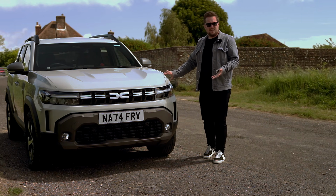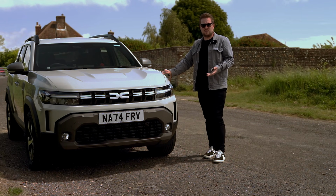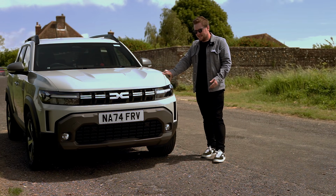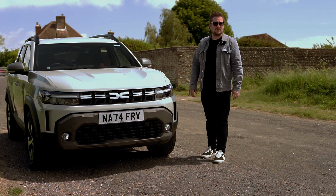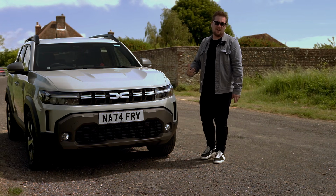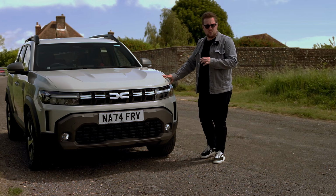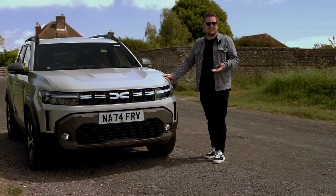From a family point of view, generally, very, very high stars, because there's cubby holes everywhere, more than enough tech, accessibility is easy, good boot space. Just if it was, I don't know, 4 centimeters longer as a car, I'd be able to say it's really, really perfect for ISOFIX 360 seats, but not everybody needs that. That's just my real test of if a car can fit that, then it can basically fit almost any lifestyle.